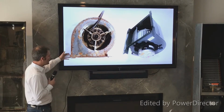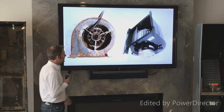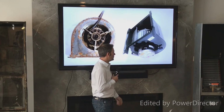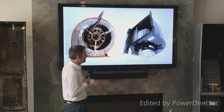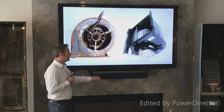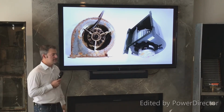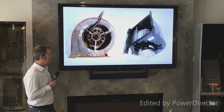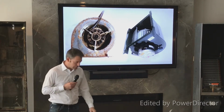Here on the left, a 30-year-old blower and motor, and on the right, the new blower and motor with the ECM motor as opposed to the AC PSC motor. The ECM motor uses a third of the electricity that your current motors use now, so the building is able to save money on power consumption.